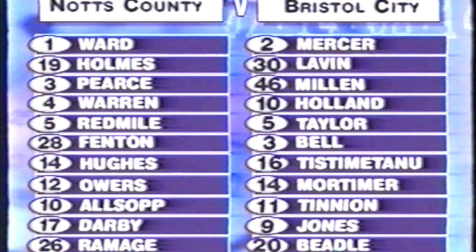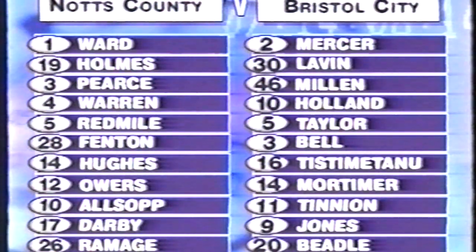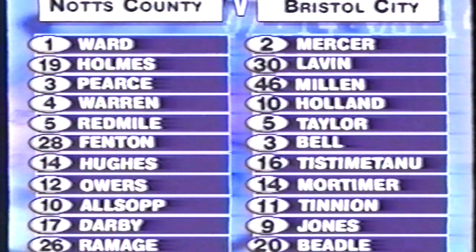For City, Gerard Lavin returned at right back in place of Scott Murray. Striker Peter Beadle passed a late fitness test and was then made captain for the day against one of his former clubs. It proved to be an eventful afternoon for the standing skipper, as Richard Latham reports.